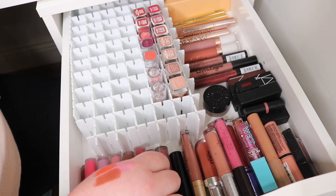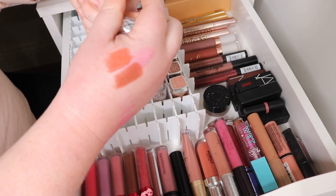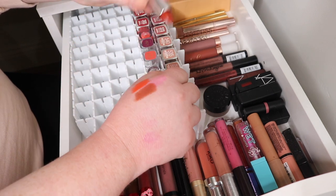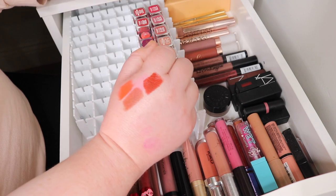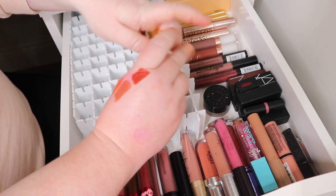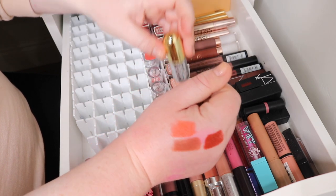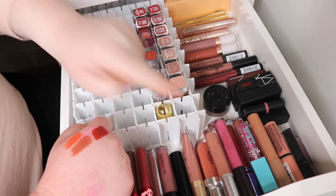Do I have a random one I can put in here? Let's put my Winky Luxe in here that I love. This is in the shade Dirty Love, I think. It's called a lip velour. I don't even know if this exists anymore, but I love it so much. It's like a terracotta brownie orange shade. It's just stunning. So I'll pop that in there. And remember, I've got my Maybelline that's in my shop, my stash that goes there.